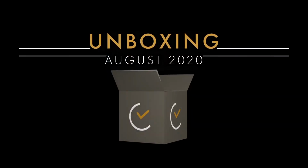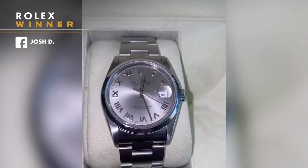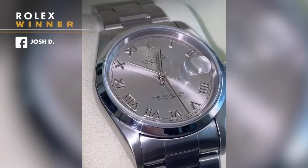All right, let's see what's inside. There it is, the Rolex Datejust. Really beautiful watch, very classy. Came in excellent condition. It's really a beautiful watch.